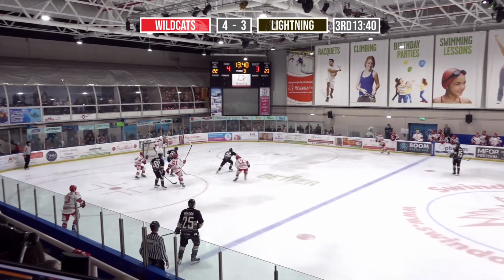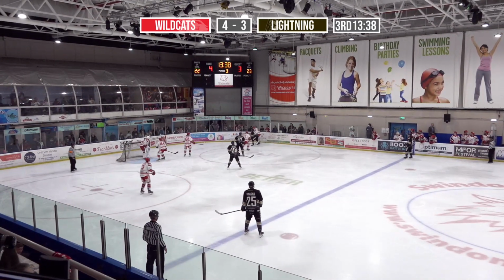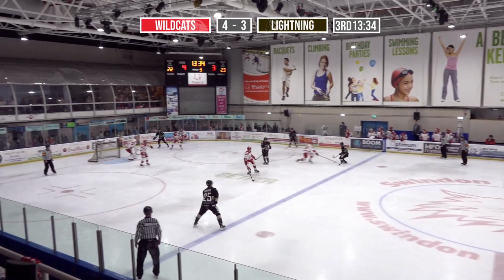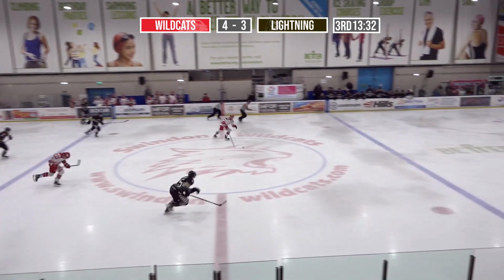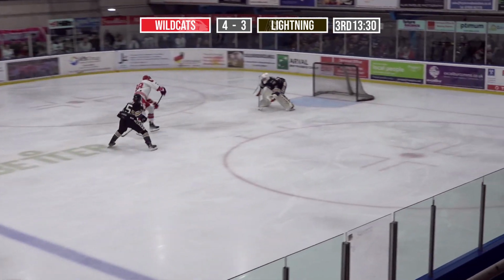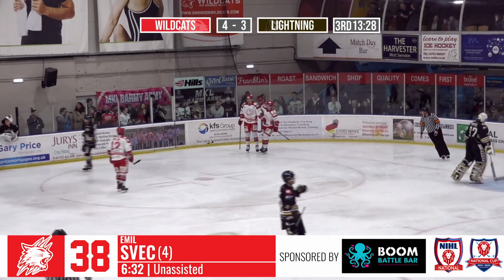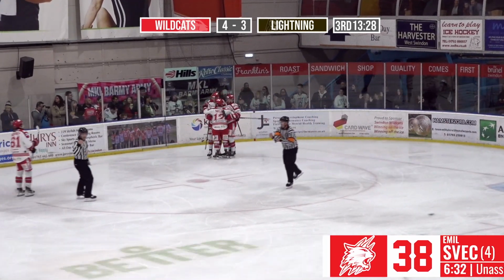Back to the Chamberlain, great work from Chamberlain. Norris in support. Closes the play down, picked up from Taylor, right back into Griffin. Griffin's picked up, Sevic one-on-one. Another breakaway here, Sevic goes other side on the blocker, Swindon Wildcats into open water right now.